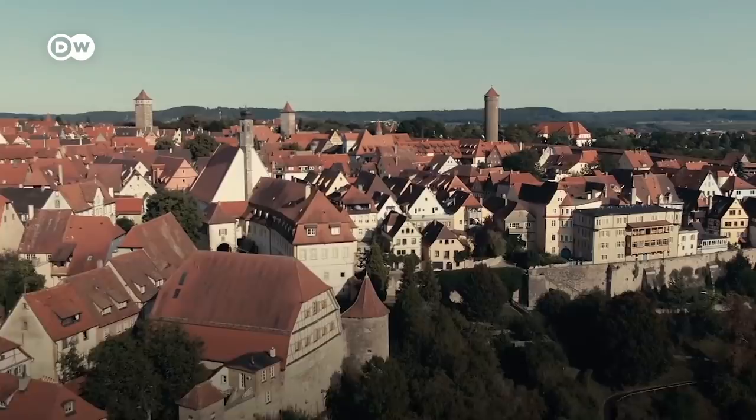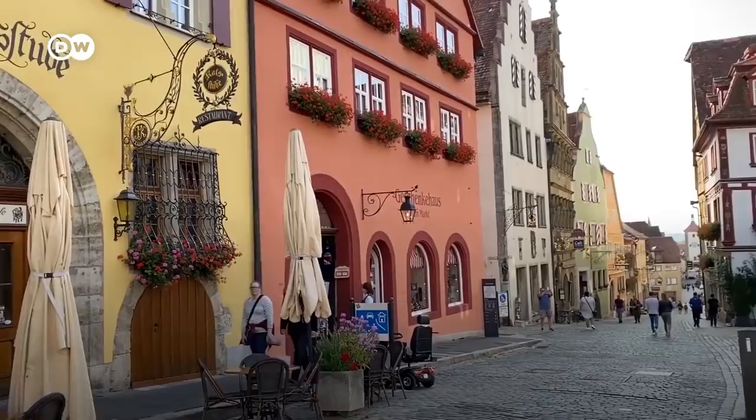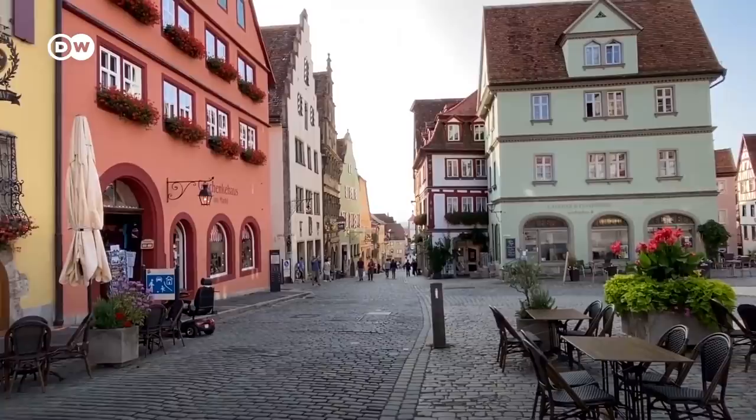The little streets here are very, very cute. You can see there's cute windows with flowers, and all the shops are only allowed to market themselves by using these metal signs. Normal marketing is not allowed actually, because it would destroy the whole look of the overall town.